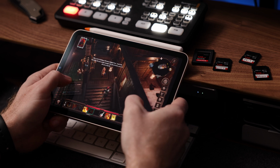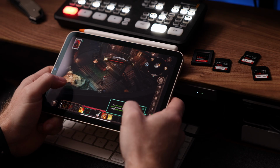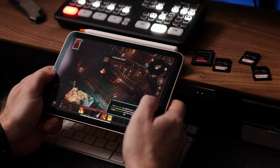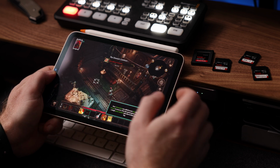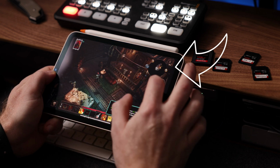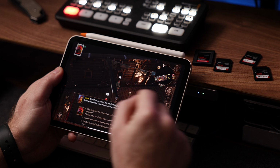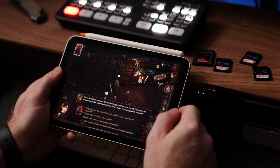Sure, it plays at a lower frame rate of approximately 30 FPS, but it is definitely more than playable. You will notice that the game has not been optimized for the mini, so there will be these small black bars on the side, but after a minute or so, you don't even notice them anymore. This is also one of those games where it really matters that the iPad mini has speakers on both sides. It really makes a difference to hear where the sounds are coming from.